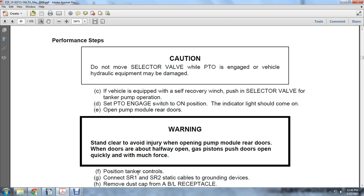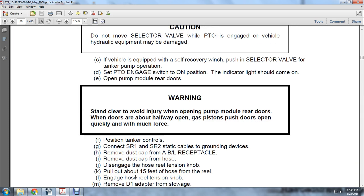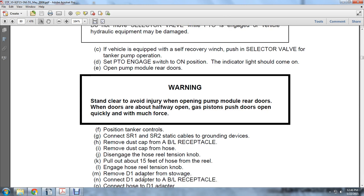When the doors are open about halfway, the gas positioning struts push them down. Do not push the doors open quickly with much force. Position the tanker controls by connecting the SR1 and SR2 static cables to the grounding device. Remove the dust caps from the ABL receptacles. Remove the dust cap from the hose and disengage the hose reel tension knob. Pull out about 15 feet of hose from the reel. Engage the hose reel tension knob.